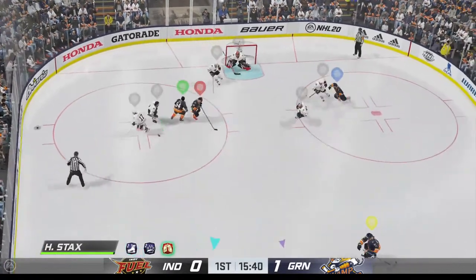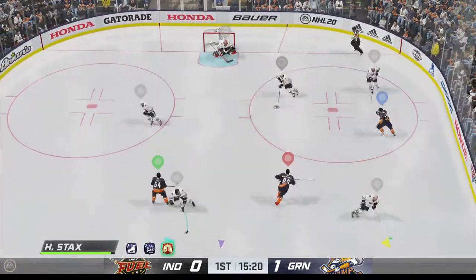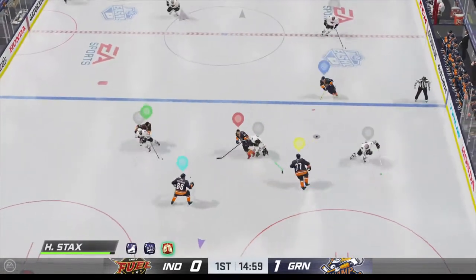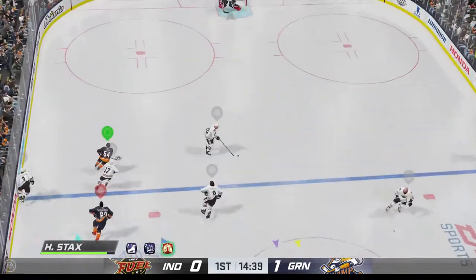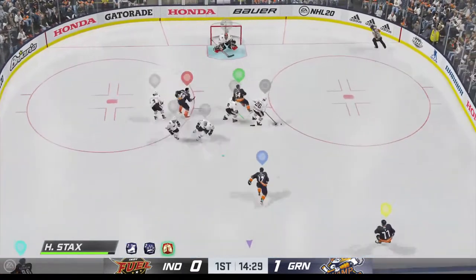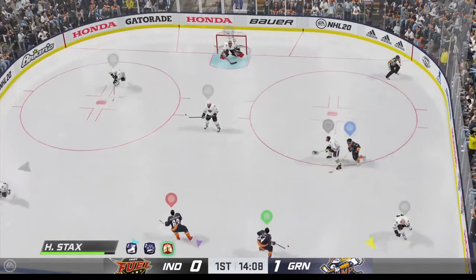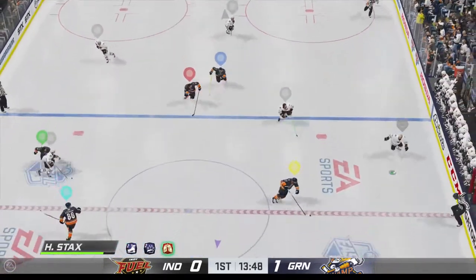Back underway as he wins the draw inside the offensive zone. We got a feed to Chara, stick handling in his own zone. The Swamp Rabbits have a hold of it in the defensive zone. Greenville's got control of it now here in the offensive end. He's trying to get a shot off. Picked up along the boards by Bennett. Inside the defensive zone, moving the puck.